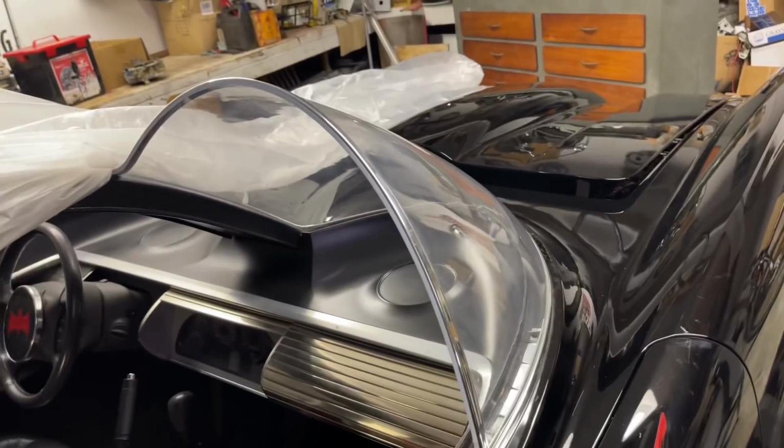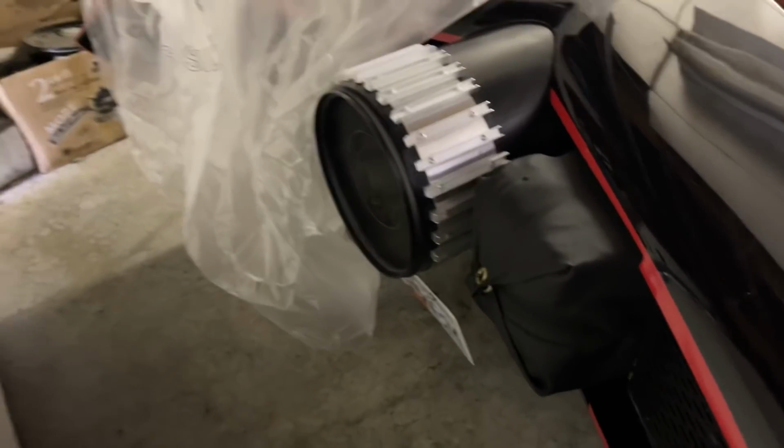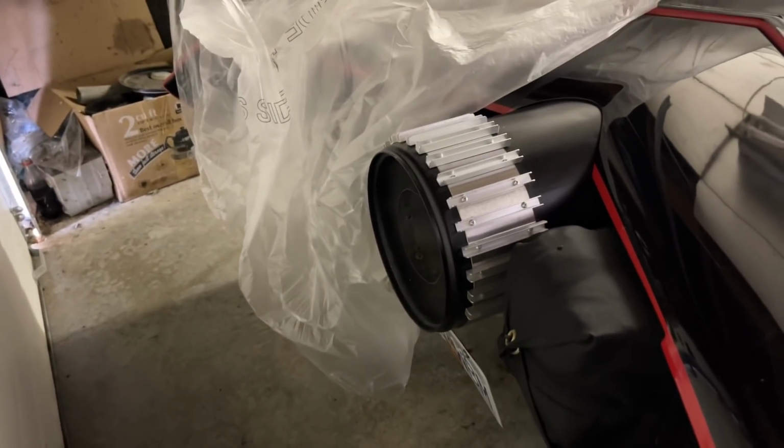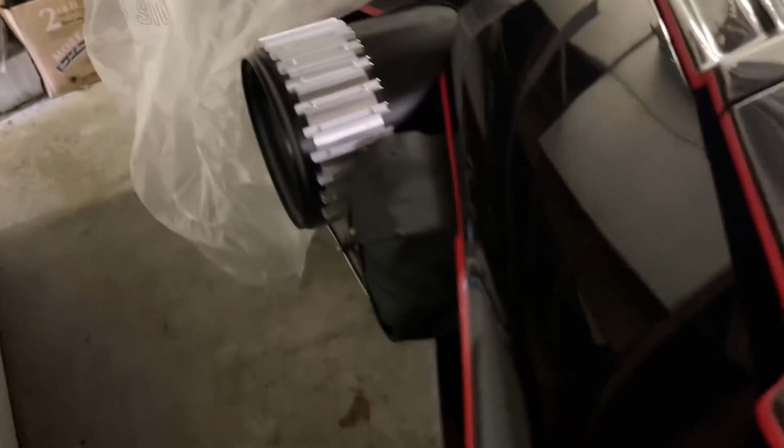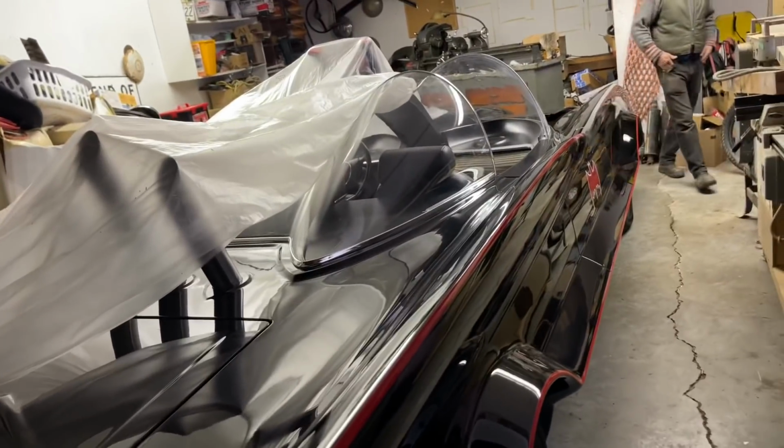Does it run? Oh yeah, you can get in it and drive it away right now. I drive it. No, I shouldn't say I drive it a lot, but I've driven it quite a bit. Morgan, are you serious? So I never intended to have this car for as long as I've had it. It's long.